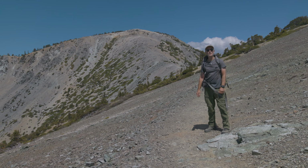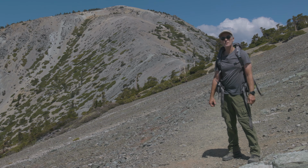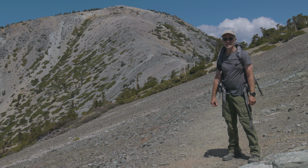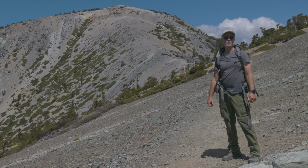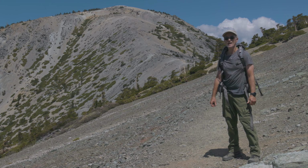Somewhere along here, we enter the San Gabriel Mountains National Monument, which was established in 2014. There are now 452,000 acres in the monument. That status brings with it extra protection for plant and wildlife habitat, as well as tribal antiquities.